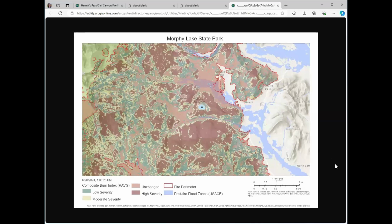Again, with the report, you had that additional acreage, but if you're just looking for a map, this is an example of what to use.